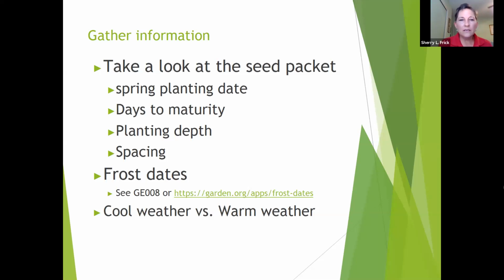Another thing to consider is frost dates, and that's going to be different depending on your hardiness zone. So for me, where I live, let's say the last spring frost date is May 15th. Then October 15th would be the first frost you could expect in the fall. That means my growing window is between May 15th and October 15th. So you're going to need that information to figure out what you can plant when and for how long, and that's going to give you good information for planting.